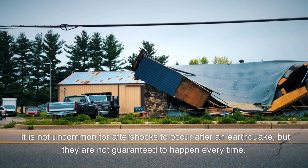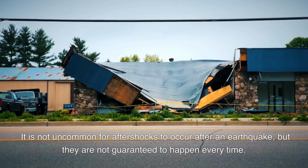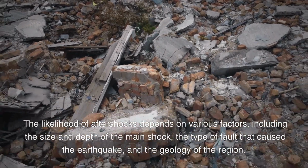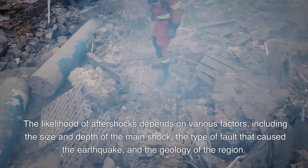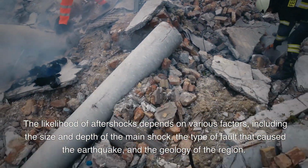It is not uncommon for aftershocks to occur after an earthquake, but they are not guaranteed to happen every time. The likelihood of aftershocks depends on various factors, including the size and depth of the main shock, the type of fault that caused the earthquake, and the geology of the region.